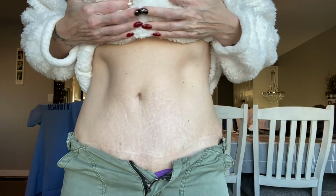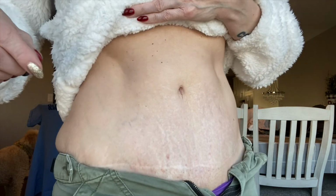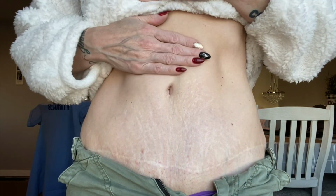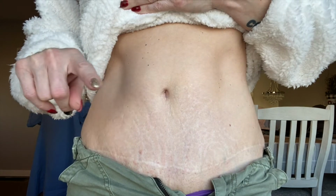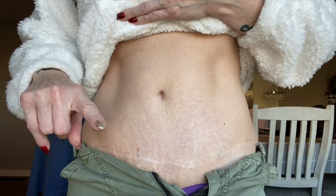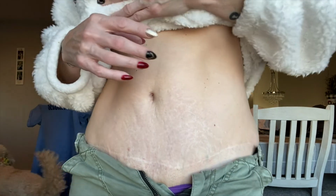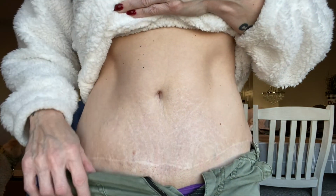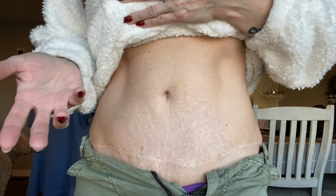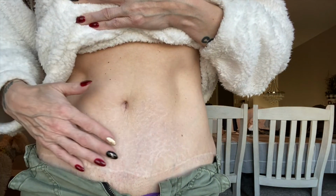Okay, so there is my stomach. Now you can see the scars that I have underneath my belly button. All those scars were the scars that were above my belly button, as you've seen in the video I showed at the very beginning, from before my tummy tuck. I've had two girls. My oldest daughter weighed 10 pounds, so she was a big baby. I got a lot of stretch marks from her, plus obviously the weight that I gained as well. So all those stretch marks are now below.